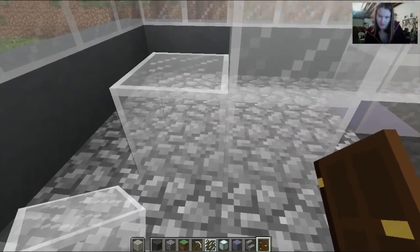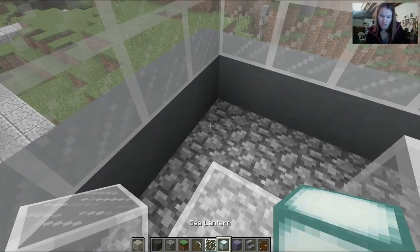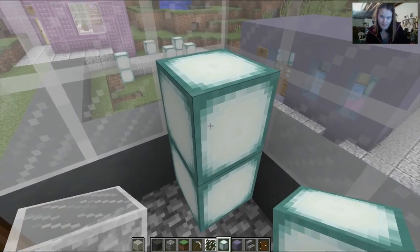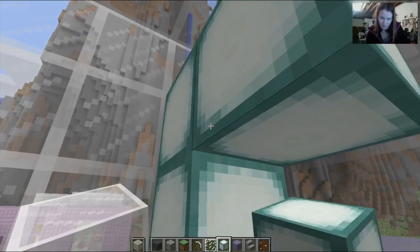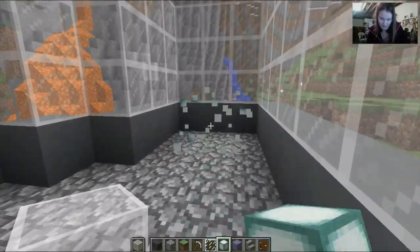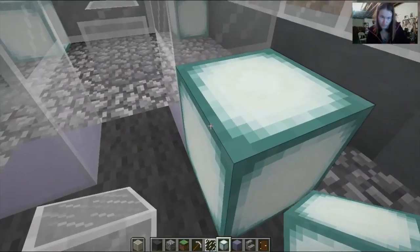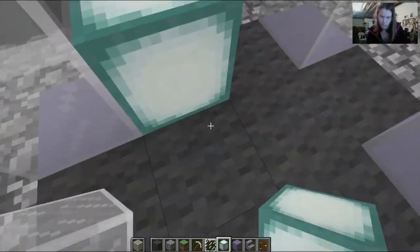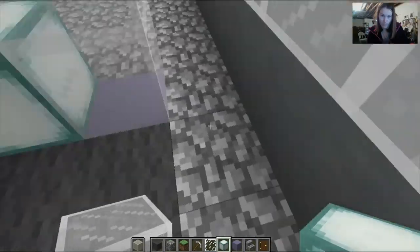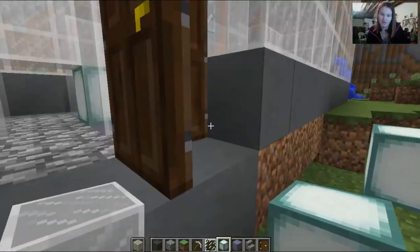Perfect. This is perfect. Okay, guys. That is what we did, is create the exact replica of the Jeffersonian Institute, guys. So yeah, that is what we did, and now we gotta have a sign.